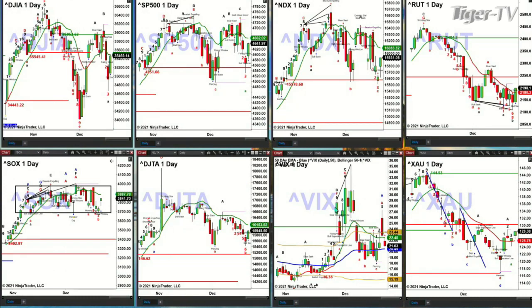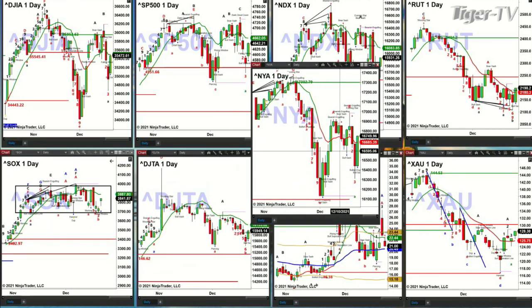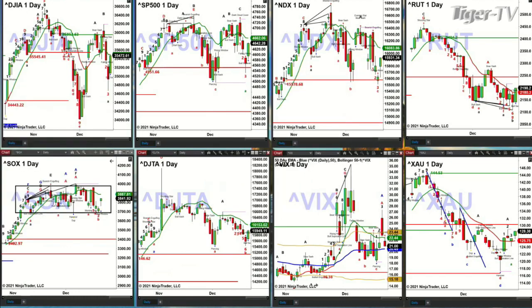So to finish things off, the New York Stock Exchange. Let me show you this chart here, which is the general market area. Price is already above that oscillator and change line at 16,685. So it does look like Santa Claus is around, and we should see a further rally.